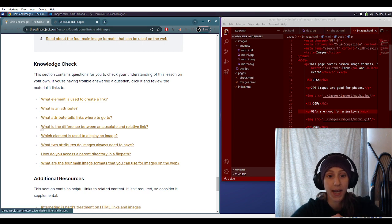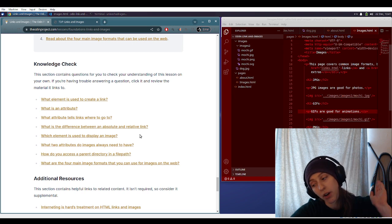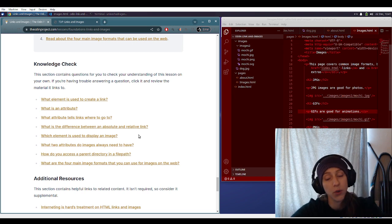What is the difference between an absolute and relative link? So an absolute link takes you like you're headed from an entirely different website, because you are in fact, it is a URL to a new place. A relative link is something within your directory, your website's directory, and you are just navigating around that directory to find the file that you need to reference or need to go to.